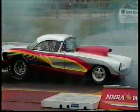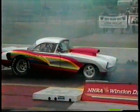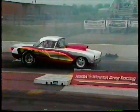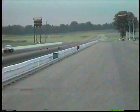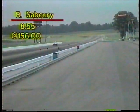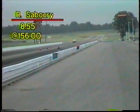To kick off the shootout, Rod Sabry approaches the line in his killer 57 Vette. He's got a freshly installed 632 Garrett Racing Engines rat motor, one of the few naturally aspirated cars participating this weekend. Rod pulls off an excellent run, going 8.55 at 156 miles per hour.